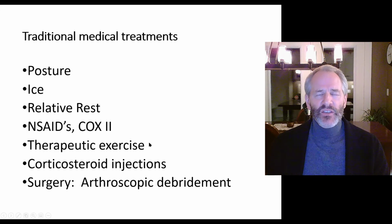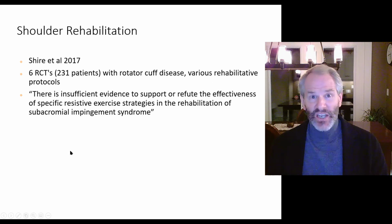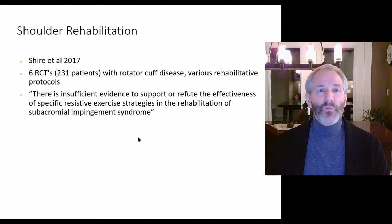This paper is sobering, and it says out of 6 randomized controlled trials on about 231 patients looking at various rehabilitative plans, none could be endorsed. And basically telling people to stay active was about as good as all the things I'm going to tell you now. So it's sobering to me. I don't necessarily believe this study, but I have to take it on face value that we give specific exercise advice. We're kind of based on preference.